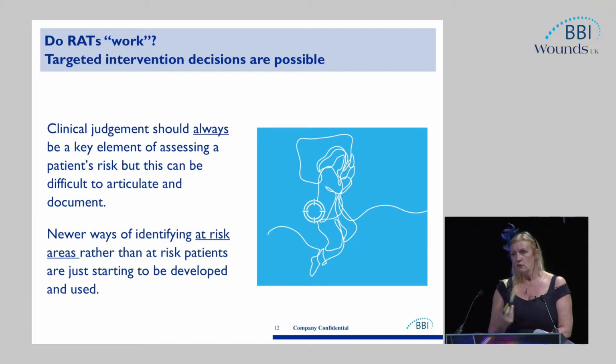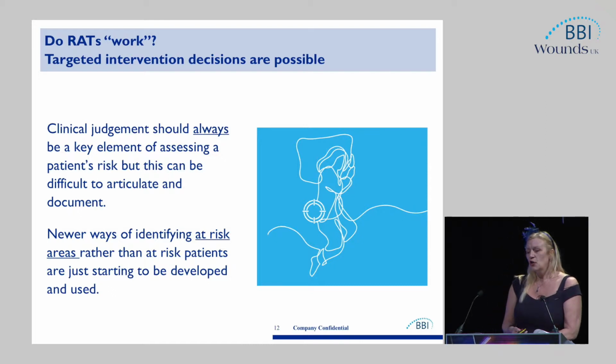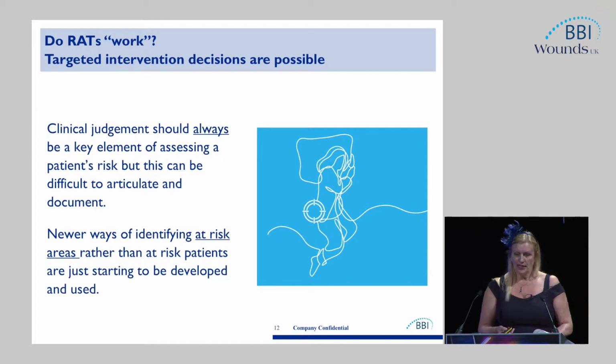The challenge with clinical judgment is it can be very difficult to document. And when you're doing a root cause analysis or when you're studying court, how do you defend that the risk assessment tool said this, but actually it was my belief that the patient was somewhere else? So we're starting to look at newer ways of identifying at-risk areas rather than just doing these generic risk assessments.